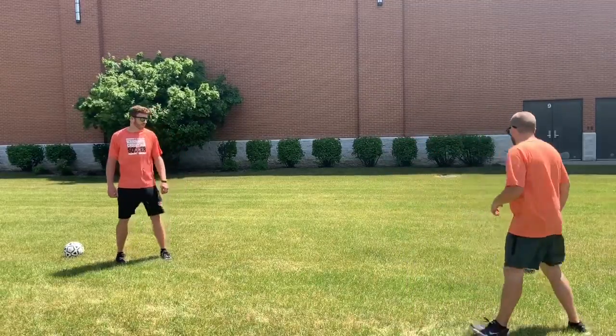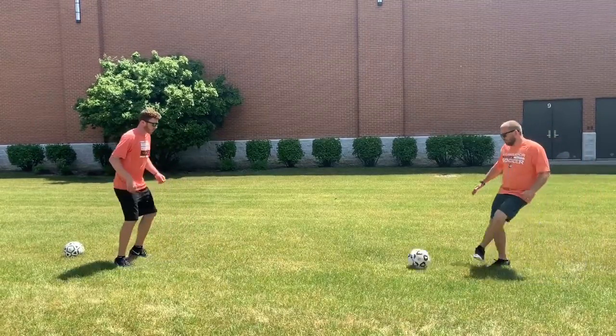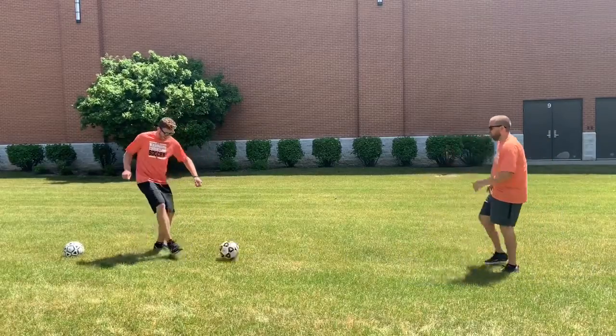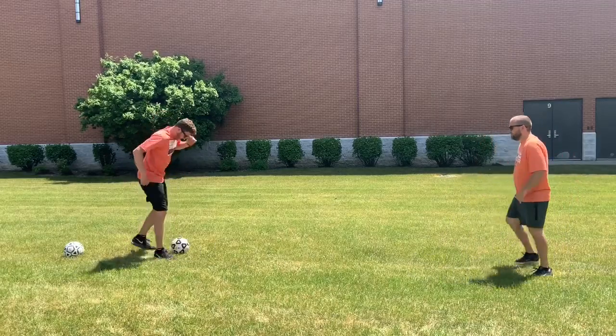Let's see how we do here. So pass it to one of his feet, he traps and sends it back. 1, 2, 1, 2. Maybe a one touch. 1, 1, 2. Oh, bad pass. Good trap, Coach McVay. And we just go back and forth.